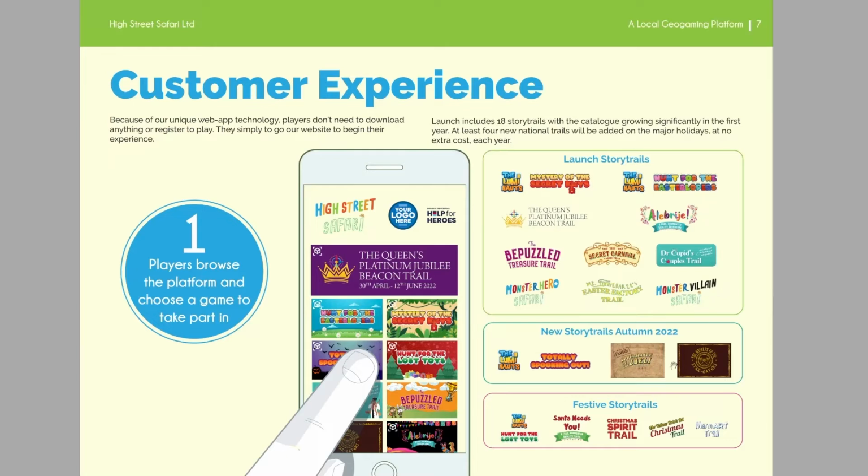And we've already got some new story trails in place to launch in autumn, as well as some fantastic festive story trails to launch for the festive period. Now, we'll be launching additional story trails at least 5 times a year to coincide with major holidays and really keep things fresh and keep people coming back.